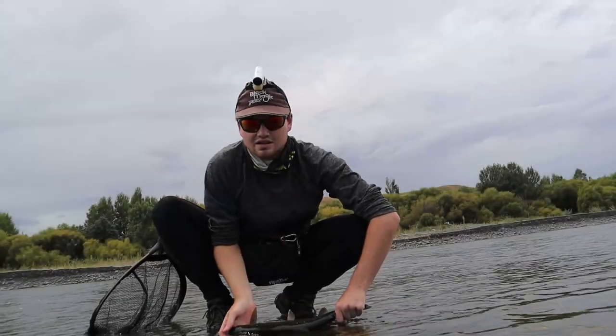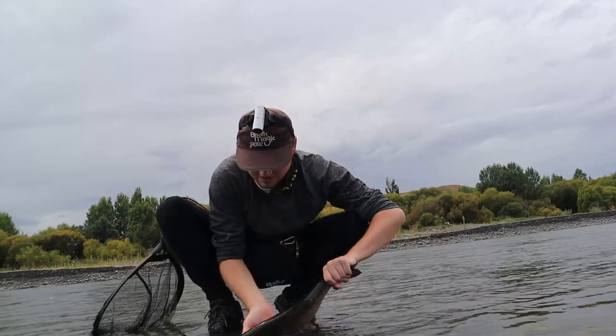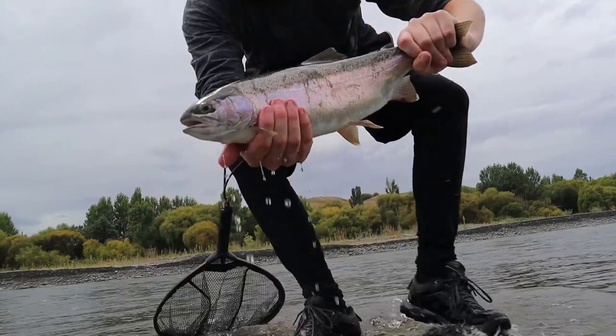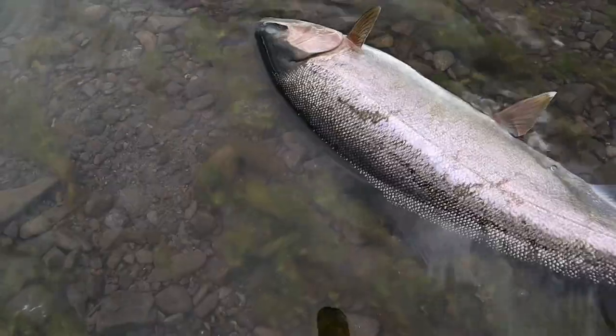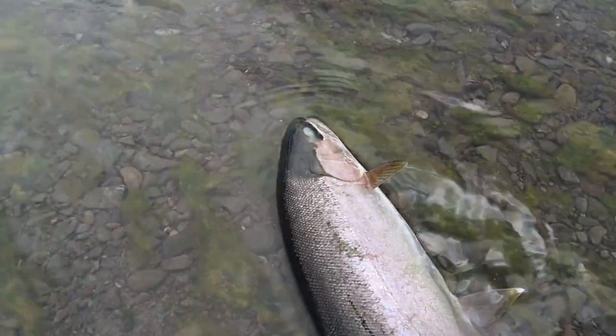Good condition. Get him up for a quick shot before he goes. Nice fish, another really, really nice one. That must be feeding up hard before the rain coming.